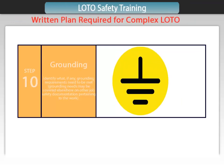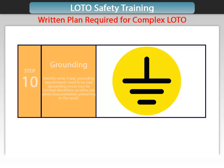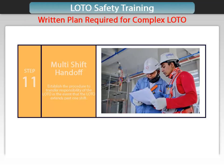Grounding is an important consideration when it comes to Lockout-Tagout. In the plan, you need to identify what, if any, grounding requirements need to be met. Grounding needs to be covered elsewhere on the other job safety documentation pertaining to the work involved. When more than one shift will occur during the Lockout-Tagout process, you need to establish the procedure to transfer the responsibility of the Lockout-Tagout in the event that it extends past one shift.